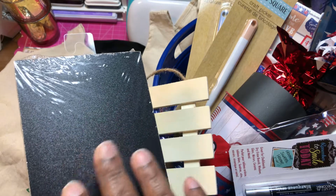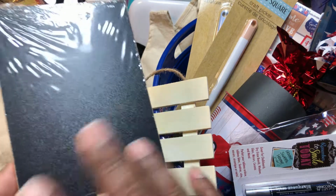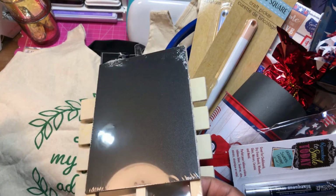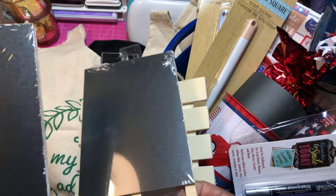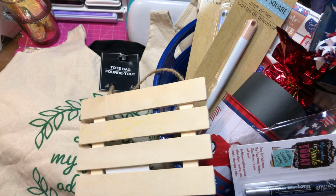So I'm gonna look at my graduation images and I'm gonna see if I can come up with a little sign. So that's what I wanted to do with that, and then I got another one just in case I mess up, or maybe I want to do two. I don't know. So I picked those up for that.